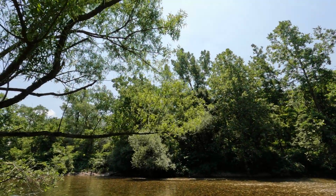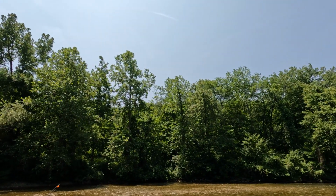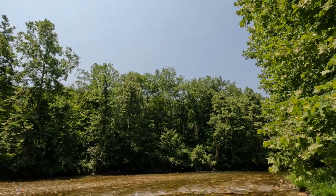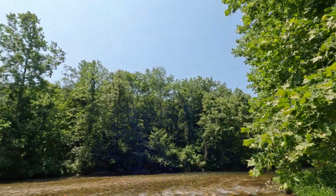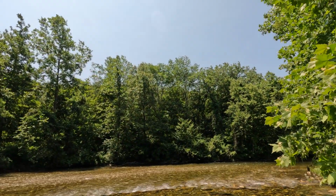All right, so we just got out here to the world famous, historically significant Battenkill River. So we're about 15 or 20 minutes south of Manchester, Vermont. We're actually very close to the New York state border. This is the biggest that the Battenkill is going to look if you're in Vermont.